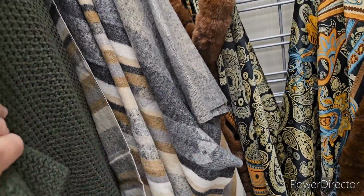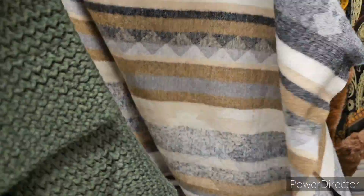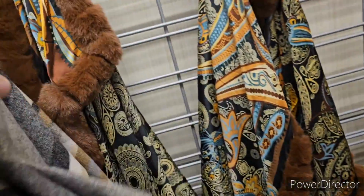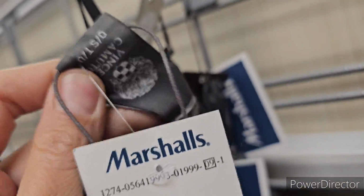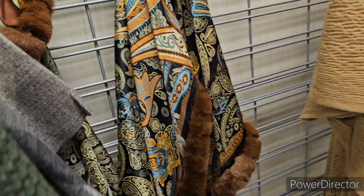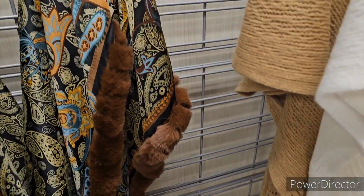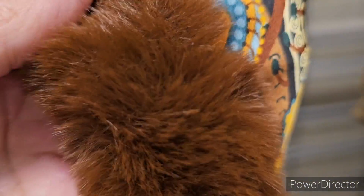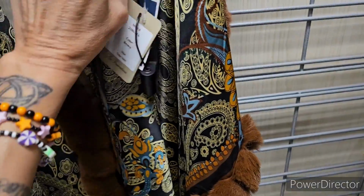Yeah. And then we have another one back here. It's got Aztec on it. It's beautiful, beautiful colors. This one is, who made it? This is a Vince Camuto at $20, and it's really soft fabric. So this one's really pretty, but it's very light. It's like a scarf with fuzzies.